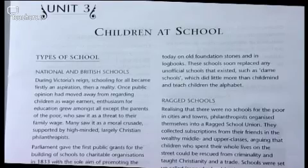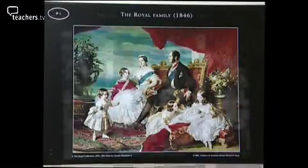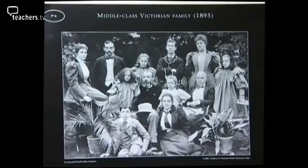Within this resource, you get a DVD with a focus on children at work, children at school and children at play. There's also a teacher guide, which is full of activities and ideas. And there's picture cards, which are a great historical resource for children to question. And at the back of the book, there are a few resources, such as reading comprehensions and ideas for teachers. Can you give us an idea of what's on the DVD?